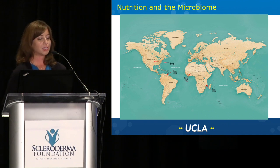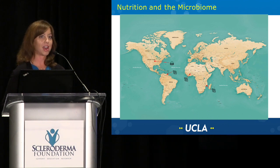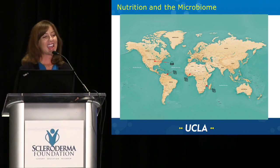And then they compared it to patients living in the US, where here we predominantly eat a high animal protein diet with saturated fats. And this was supposed to be a hamburger emoji. It looked different on my Mac. And again, in the US group, the composition was profoundly different.